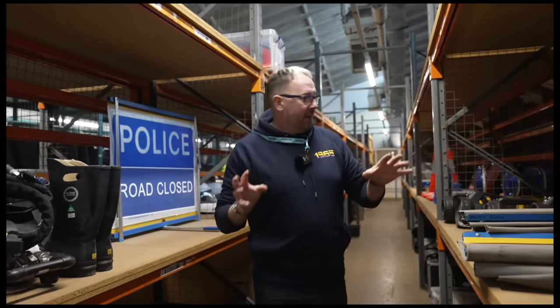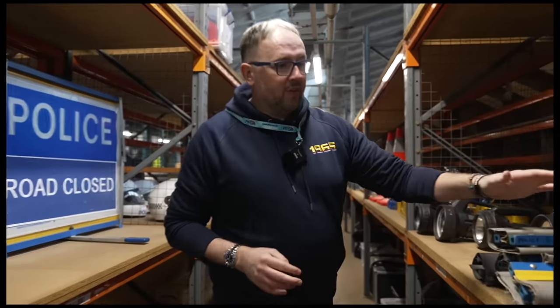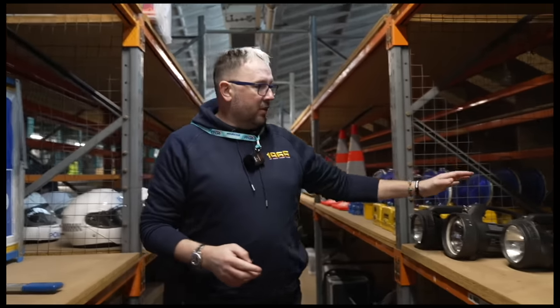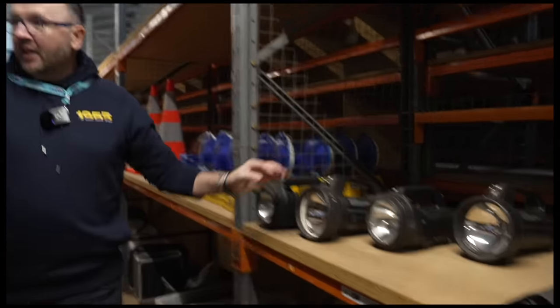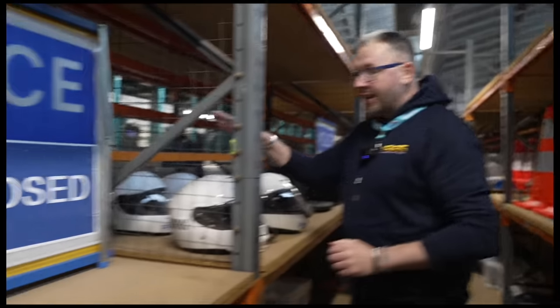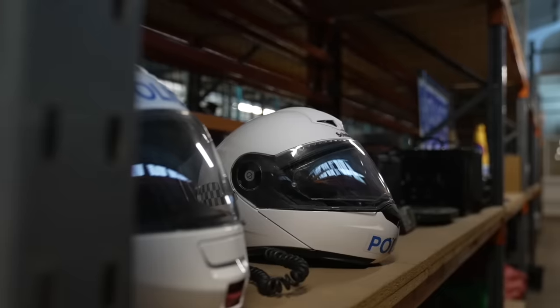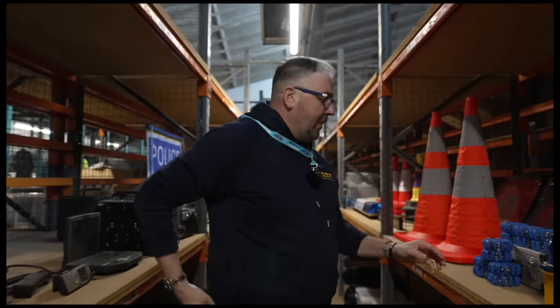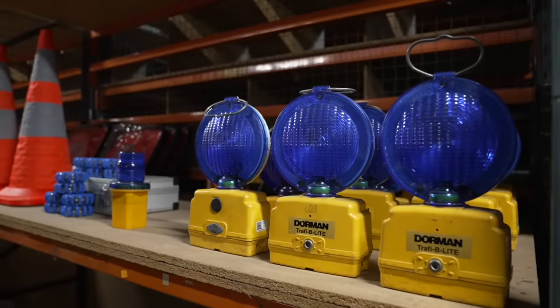Anything we need traffic-wise is going to be down here. So we've got all those RPU signs, road close signs, collision signs. We've got all those flashlights. Motorcycle helmets, again, what we use when we're escorting the Prime Minister, our royal family. This is what we're using. Blue flashing lights. And again, everything, like I said, is time proof.